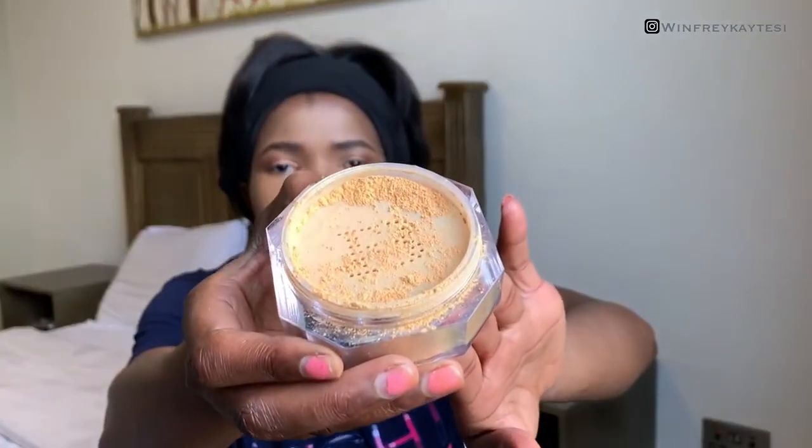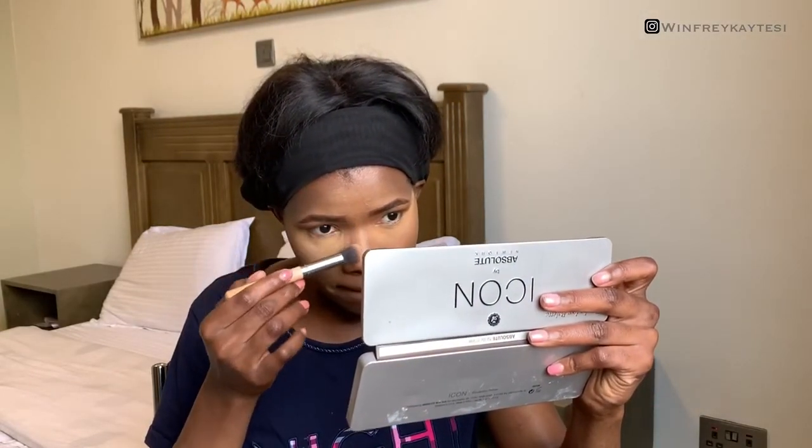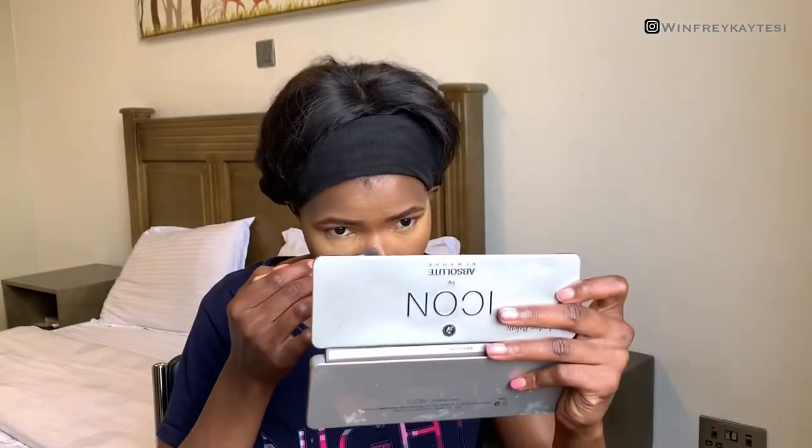I love this because of the yellow tint. As you can see, it's a very nice yellow inside. It's very nice for under eyes. So it's what I'm going to be using. Before I get in there, let me just make sure I don't have any creases. It's a nice yellow. Trying to smash the nose.